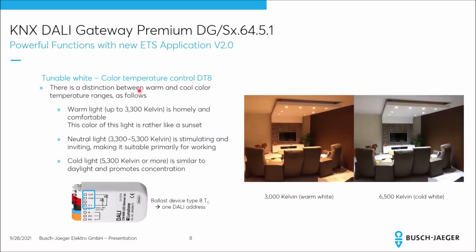So the tunable white color temperature control, we talk about 3 ranges of the color temperature. One is the warm light, up to 3300 Kelvin. This is more for homely and comfortable. This is like the temperature of a sunset or also sun rising.